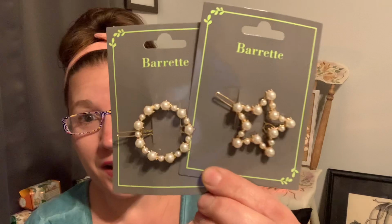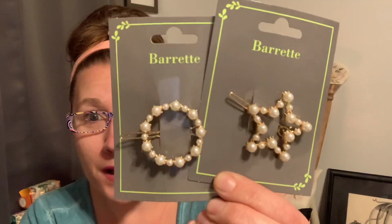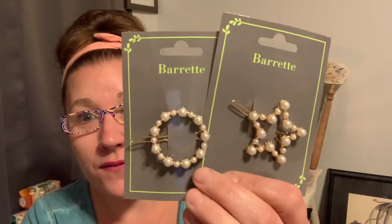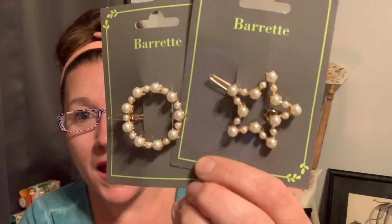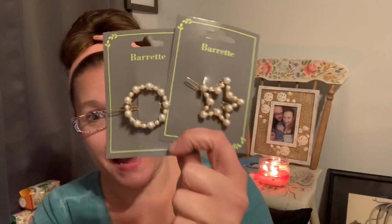And then I picked up these cute little barrettes right here for the side of your hair. This is really cute to sweep up the side of your hair and put these little embellishments in your hair. I love the circle with the pearls and the star with the pearls as well. They did have a couple of other options, but those are the ones that I fancied. So those are the ones that I grabbed, and I think that they're so pretty, so delicate looking and dainty and totally, totally cute.